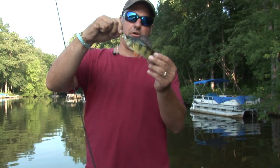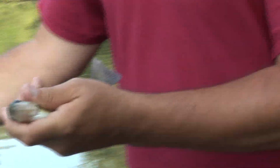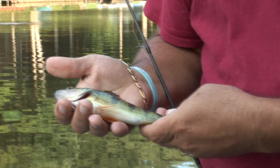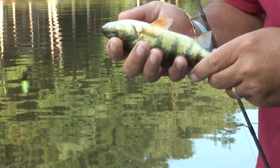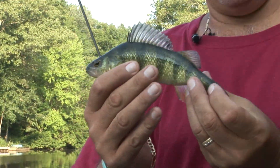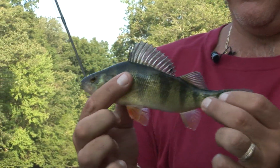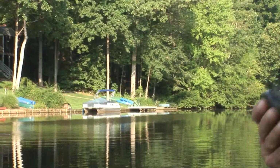Here's a perch, a small little perch, beautiful, good eating fish. Of course you want them bigger than that, but look how beautiful that fish is. Look at the color on that. That is a gorgeous fish. Let me put this here so you can see that. Now they get big, boys. You get some big girls out there. They're beautiful fish. Kind of small, but they're loaded with this here. So thanks for showing up and playing with us today. Let me put this back in here so you can see it.